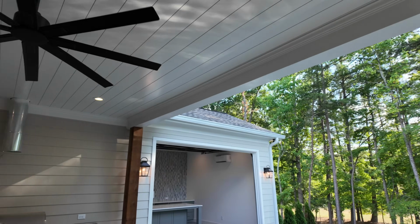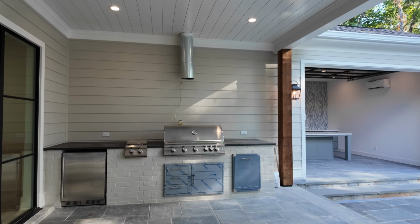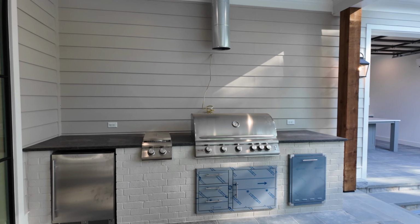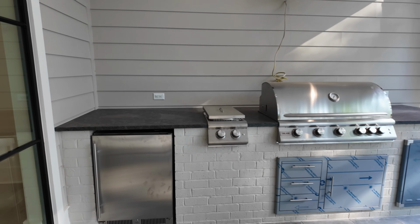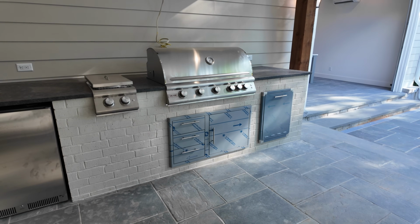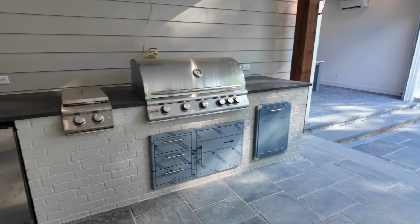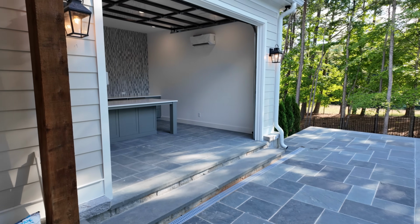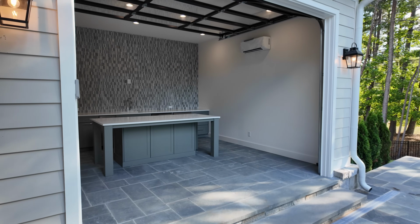Great coverage space. Check out this outdoor kitchen. So there's a vent hood that's gonna get installed there. They're not quite there yet. But you've got a refrigerator, you've got a Blaze gas grill, side burners to keep stuff warm. And then, check this out.